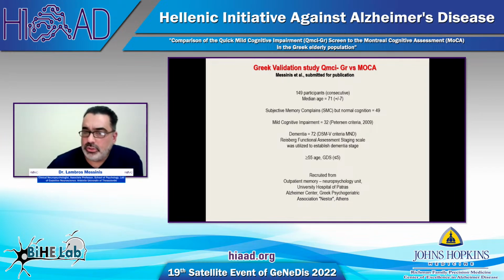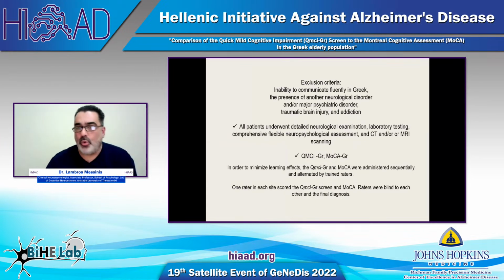And of course, in order to establish the dementia stage, we used the Reisberg Functional Assessment Staging Scale. Our patients were at least 55 years old, and they had a Geriatric Depression Scale score of lower than 5. These patients were recruited from two settings: the outpatient memory unit of the University Hospital of Patras and the Alzheimer's Center of the Greek Psychogeriatric Association in Athens. We excluded patients who were unable to communicate fluently in Greek, or who had another neurological disorder or a major psychiatric disorder. We also excluded patients with traumatic brain injury and addiction problems.